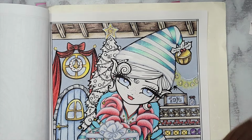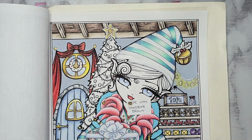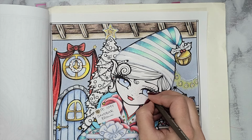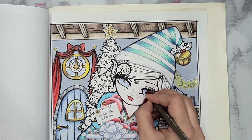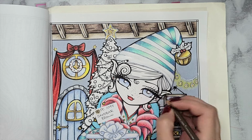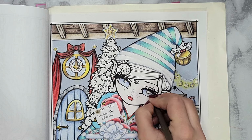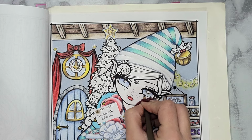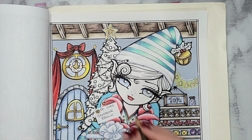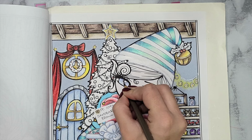Okay, so once we're happy with the eyes, we are going to grab our sandbar brown. We might actually do two colors in here. We're going to get an extremely sharp point on this pencil. And then we're going to outline her iris, her pupil. And then with some flicking motions, we're just going to add a little bit of this into her eye. We can come back on this side and add a little bit as well. Do the same thing on this one.